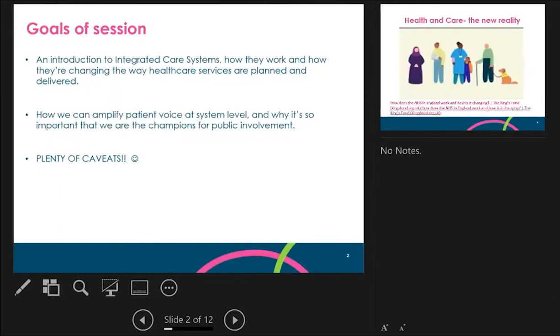Now, I'm going to do that with plenty of caveats, because I'm not a policy person. I don't work in our policy team, but I've interacted with national teams around the system transformation. And also the systems are different by design in every area. So what's right in one place isn't going to necessarily be right in another place as well. And also, this is still early days. Go live date was the 1st of July. So we're still trying to work this stuff through.